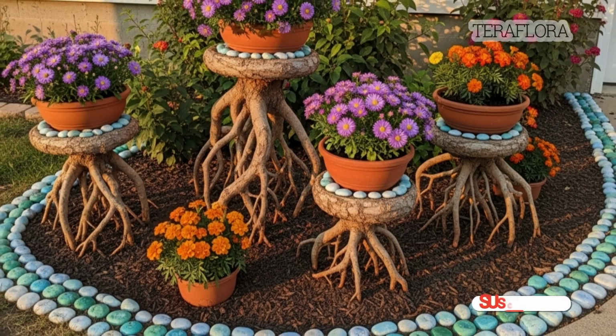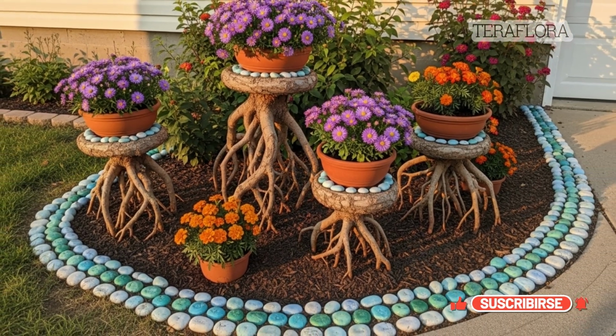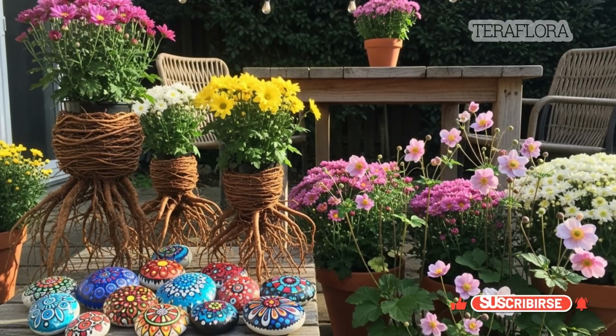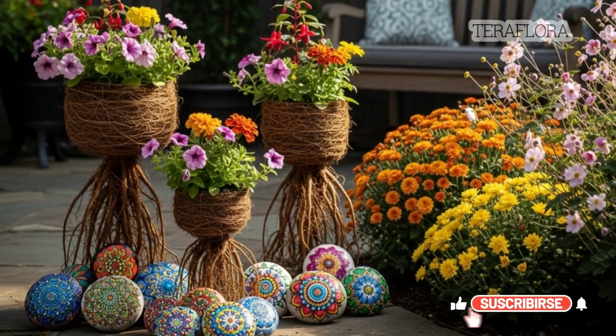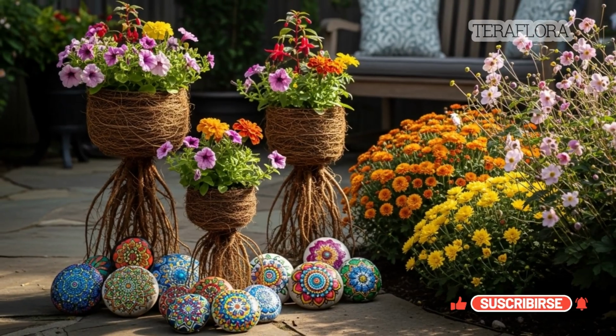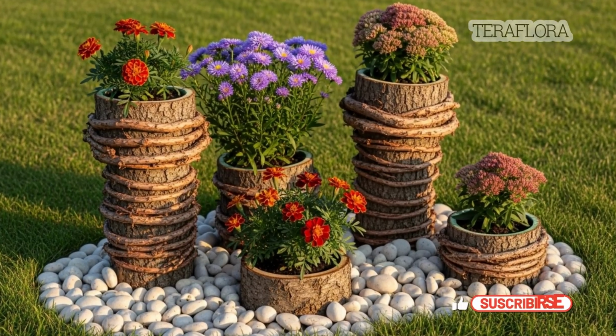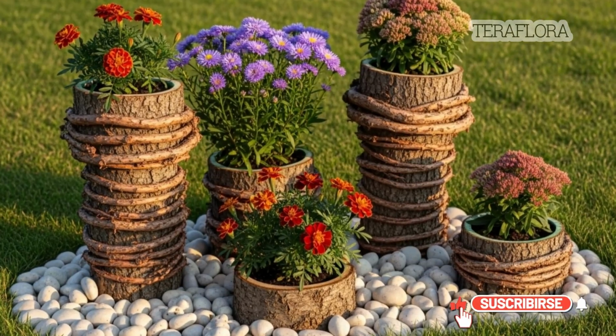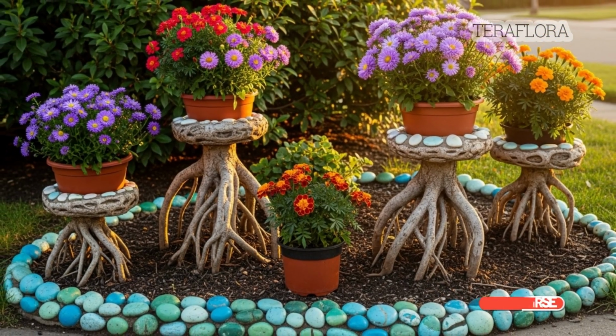There is something profoundly human here, the quiet victory of care over waste. Each recycled piece, each painted stone, each curved root becomes part of a living philosophy. Nothing is ever useless when touched with intention. The garden doesn't boast luxury. It radiates thoughtfulness. As dusk falls, the last rays of sunlight settle on the painted pebbles, making them shimmer like scattered jewels.